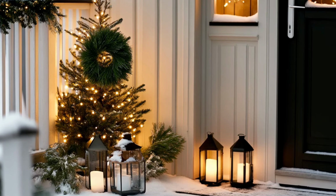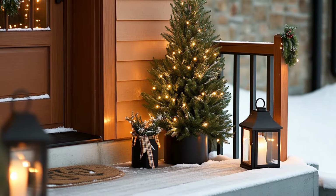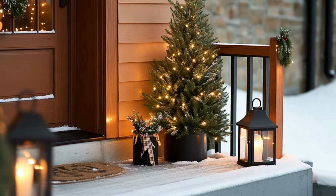The essence of Scandinavian design is about bringing people together in comfort and joy, making this the perfect final touch to your holiday decor.